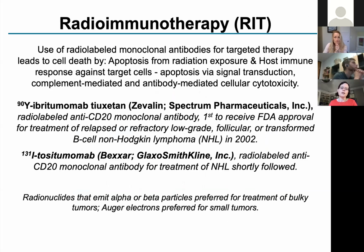We also talk a little bit about radioimmunotherapy, often abbreviated to RIT. That's the use of radio-labeled monoclonal antibodies for targeted therapy, which leads to cell death by apoptosis from radiation exposure and host immune response against target cells, including apoptosis via signal transduction, complement-mediated and antibody-mediated cellular toxicity.